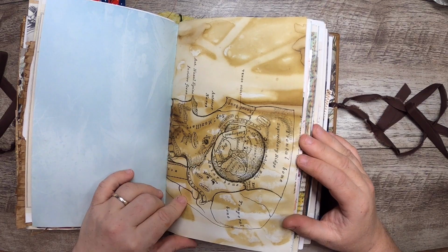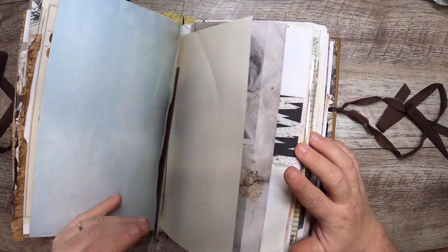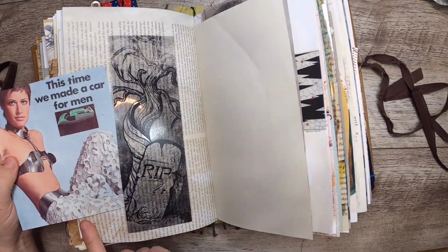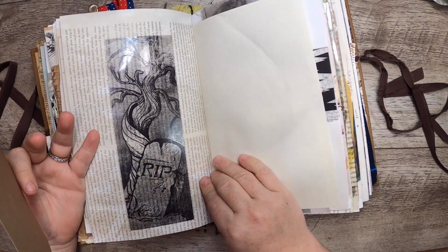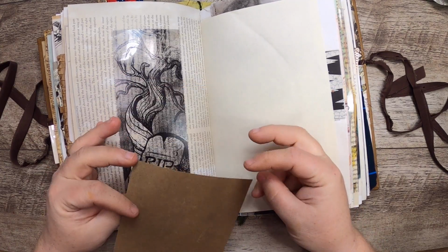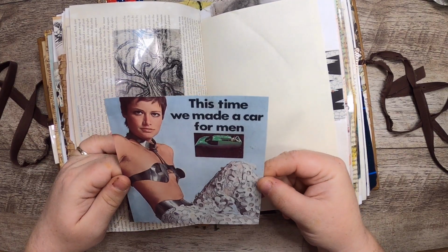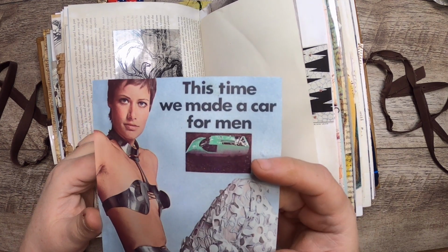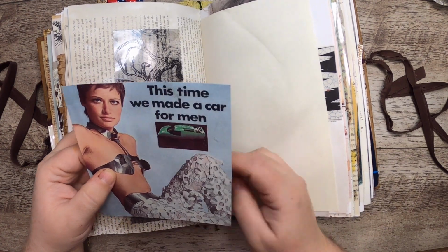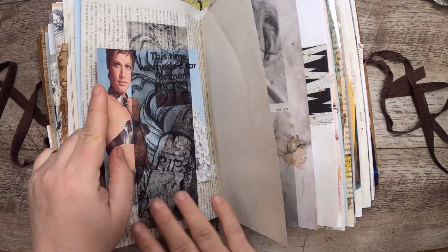This is Coffee Dyed Gray's Anatomy paper. We have a vellum Rest in Peace belly band here, and inside, this is an old ad from a weird magazine. This time we made a car for men, and it's got this weird space age car, and she's got the most space age bra thing on, and her outfit is just very cool.